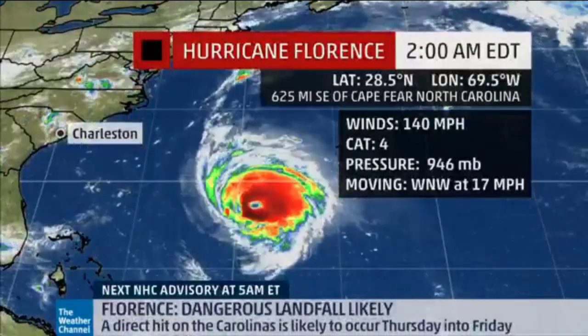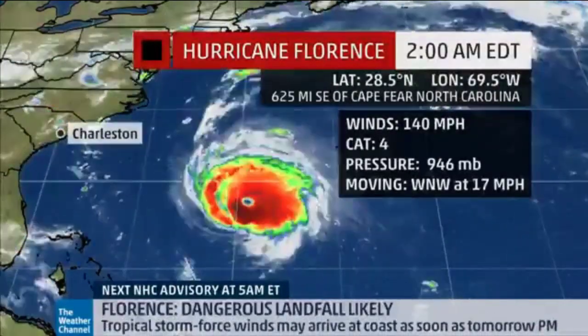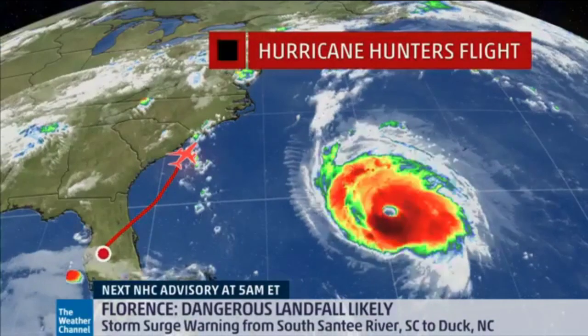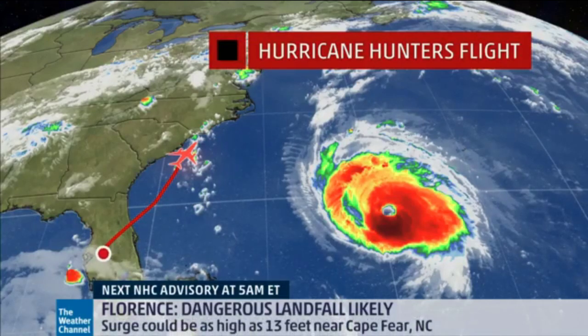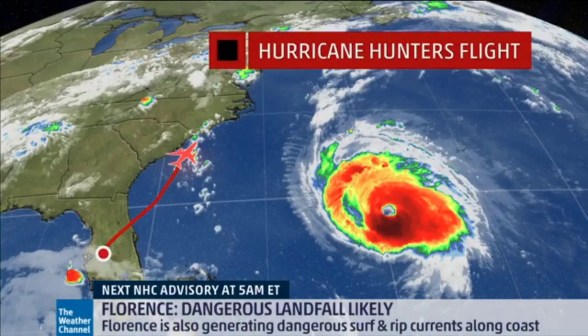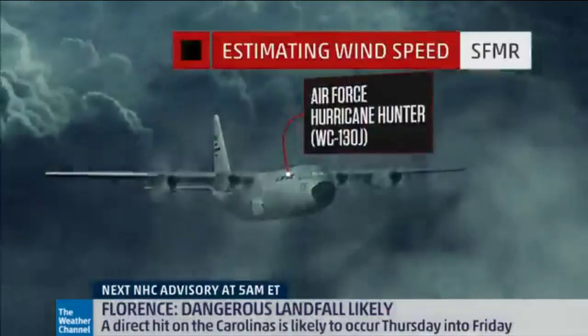With winds of 140 miles per hour, Florence is a Category 4 with a central pressure unchanged from the last advisory at 946 millibars, and it moves toward the west-northwest at about 17 miles per hour. So there's Lakeland, Florida, and there's the position approximately of the NOAA Hurricane Hunter plane right off the coast of South Carolina. It will continue to fly its mission into Florence, crisscrossing, and as it does, measuring some upper level winds so we can find the steering currents, we can find the strength, and also dropping instruments called dropsondes down into the midst of the hurricane to get measurements. And so we'll continue to get these in as they do come in.